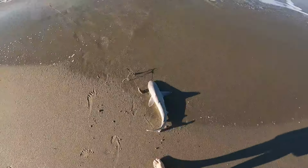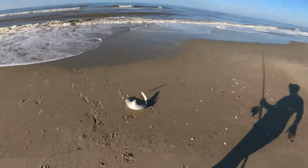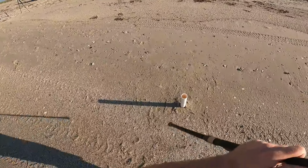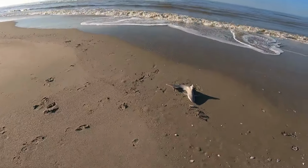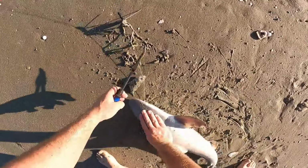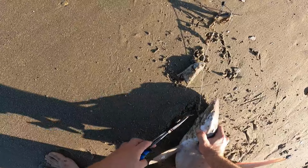Huh. I'm not too sure what type of shark this would be. I don't think it's a blacktip or a spinner. I'm not the best when it comes to identifying sharks. I hate working with these small ones. They're so flexible and squirmy. He's hooked perfectly in the corner of the mouth, so he didn't cut me off.